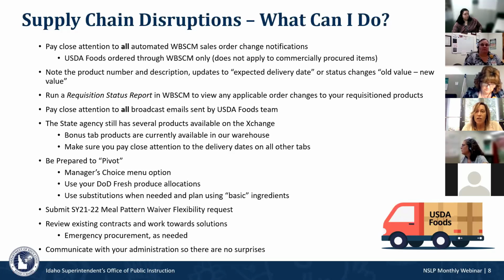We know that sodium's an issue. If you have to go with individually wrapped, it's going to be a bigger issue. So keep all of that in mind. That's a flexibility. Also, review your existing contracts and work towards solutions. This is a stakeholder game. You have got to be engaged with every one of your vendors.